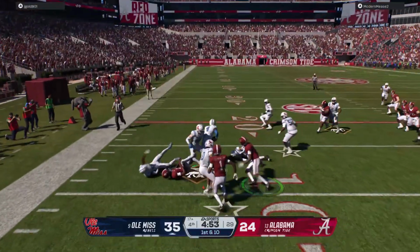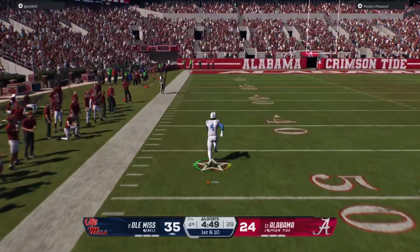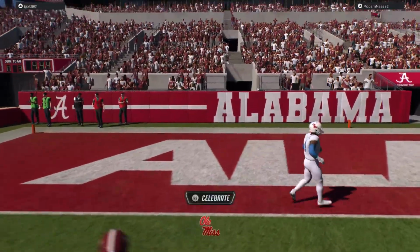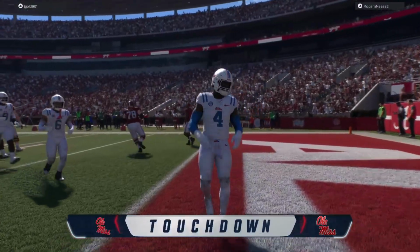That's a fumble. Defense scoops it up, and he's headed the other way. Speeding down the left side. The 40. Past the 20. He's at the 10. Touchdown, Rebels. The defense putting points on the board.